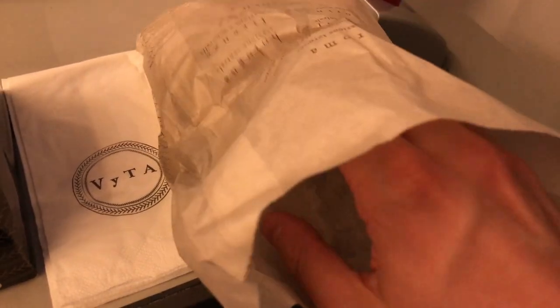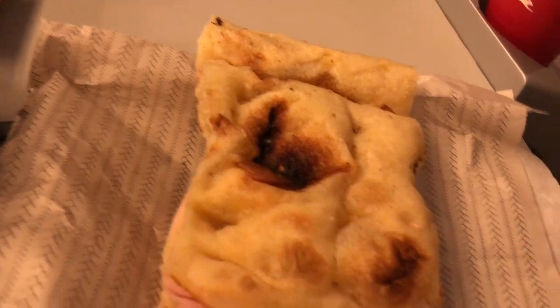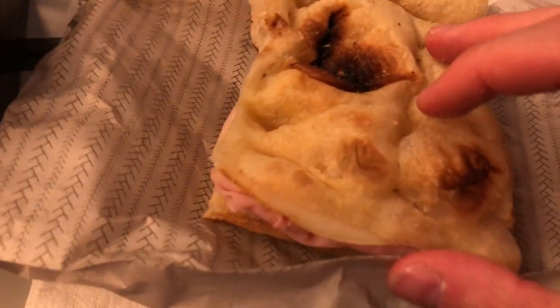Let's see what's inside. Okay, that's a napkin. And what do we have here? A panino, which is nice, as it gives the Italo brand that Italian touch.